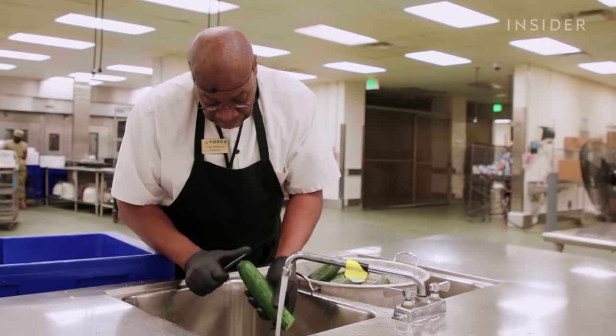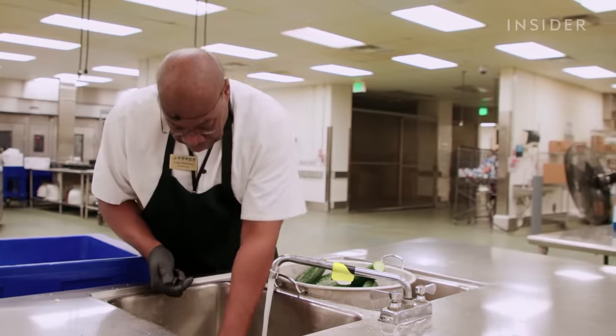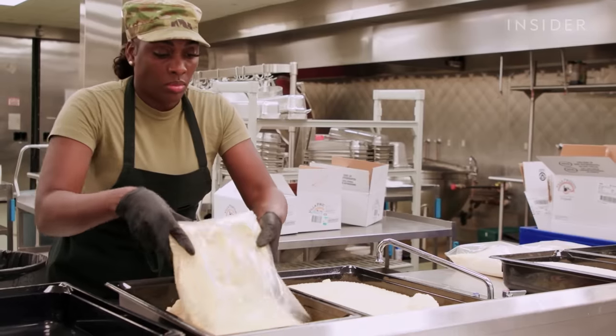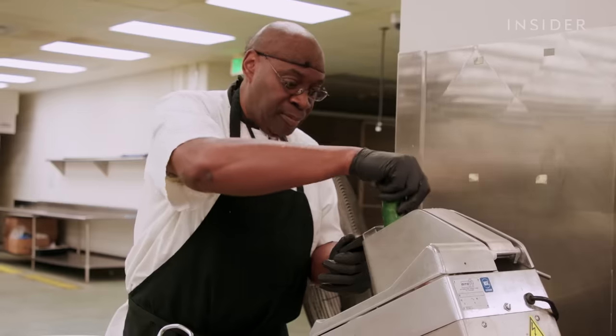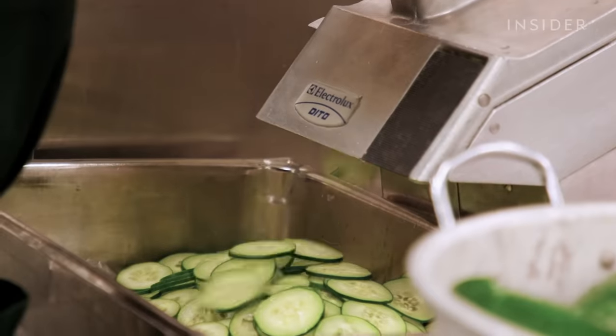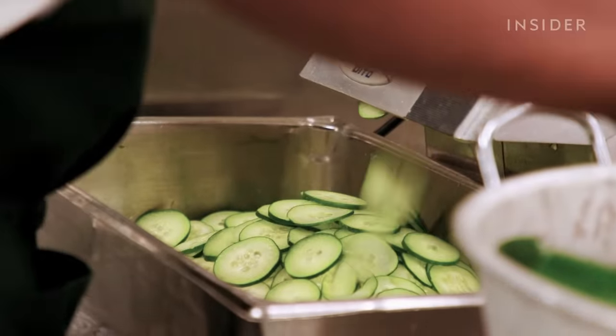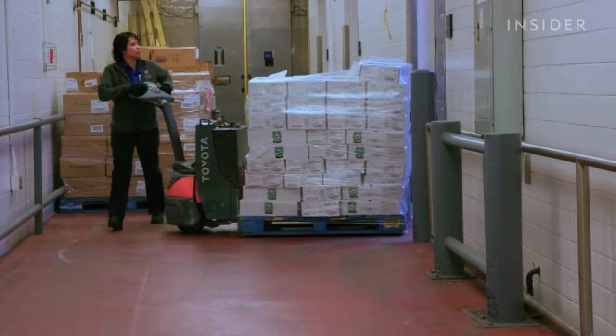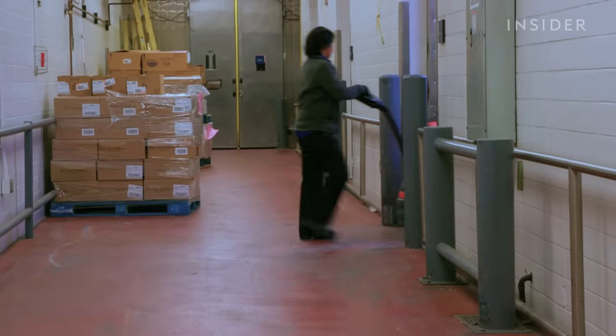On the lower level of the kitchen, staff works to wash, chop, and pack fruits and vegetables for meals planned later in the week. Prepping food days in advance allows staff to seamlessly serve thousands of required meals. Thursday, buffalo chicken wrap, buffalo chicken tenders for vegetarians, waffle fries. But even more crucial to their efficiency is planning the menu weeks in advance and storing the meals in the dining facility's 20,000 square foot warehouse.